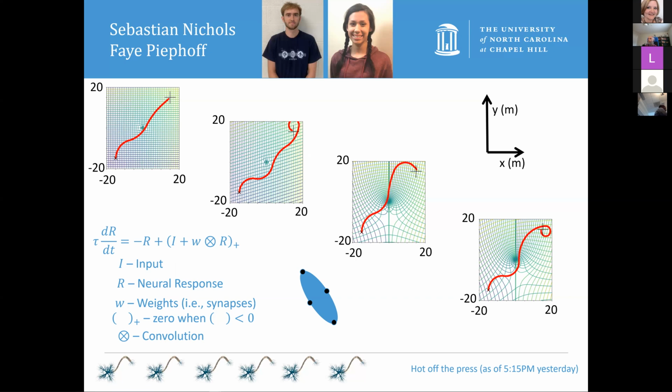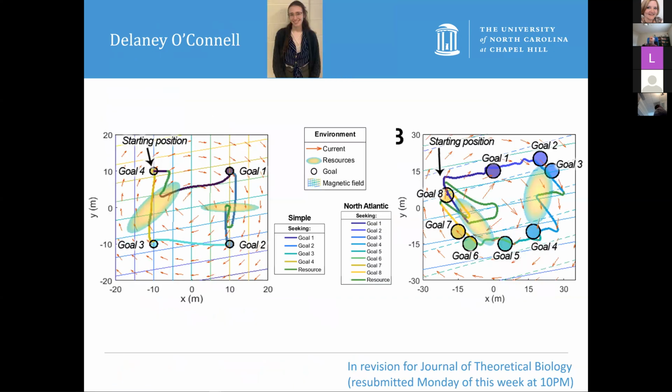Okay, the last bit I'm going to tell you about is Delaney's work. Delaney has been modifying our work to be able to study animal energetics. Studying the energetics of migrating animals is actually not a trivial thing to do, and it's hard to study the energetics of large, freely swimming animals. There are turtles that can weigh up to several hundred pounds.